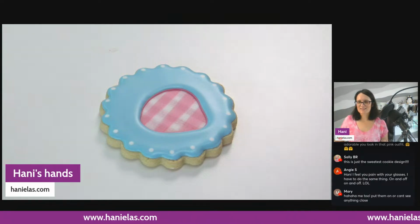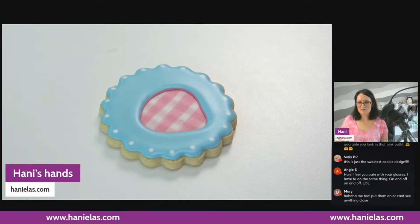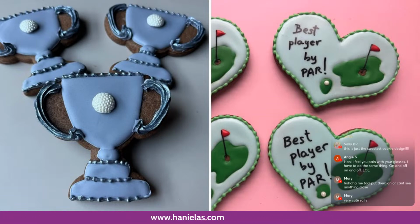All right, so let's have a look at some of the cookies Sally sent me this week. Where do I start? I started with a golf. Last week, remember, guys, we did golf cookies. I don't have them here. They are over there. I was taking pictures of them. But Sally, I love these so much. I like that you added the border. That's like my favorite thing. And also best player by par. Sally's husband is an avid golf player. I think you told me how many golf cookies you made, but it's a lot. And I love these. And you see the cookies on the left side, it's also golf theme. So beautiful work, Sally.